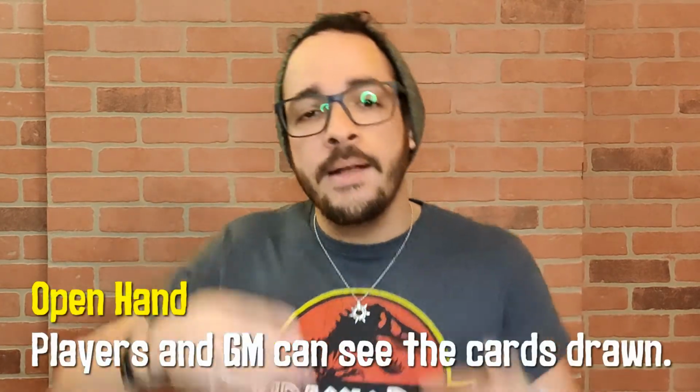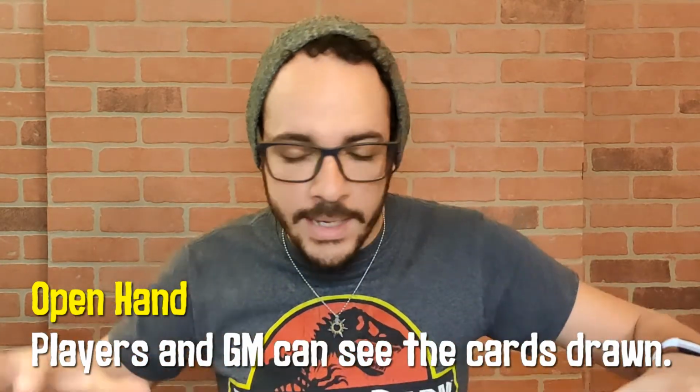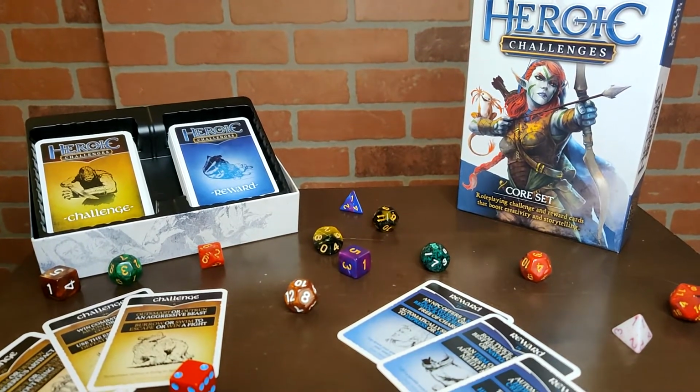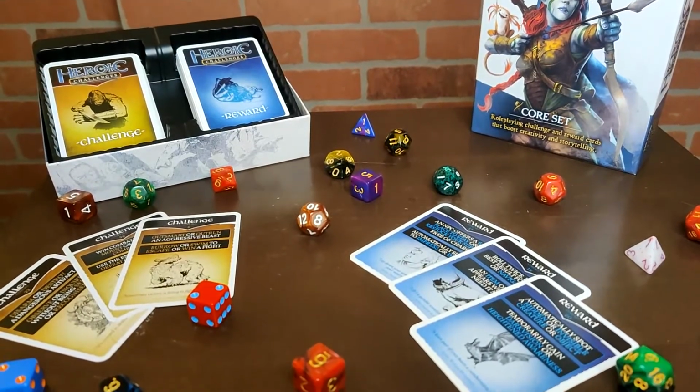In open hand, the Game Master gives the cards to the players, and everybody can see what everybody else has. Usually they're able to trade with each other so that people that are more adept at performing a certain kind of task are more likely to accomplish those goals or those challenges. Once the players then overcome those challenges, the GM gives them a reward for being able to do so. The GM knows what the reward is, and they're able to cash it in whenever it is appropriate and whenever the GM says, yeah, sure, use it now.